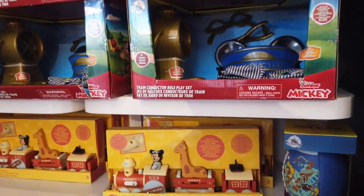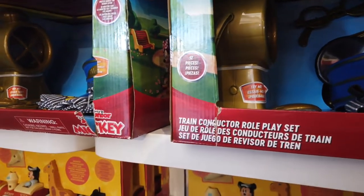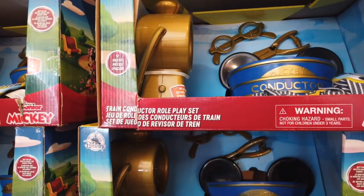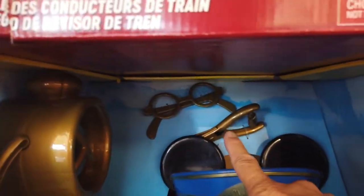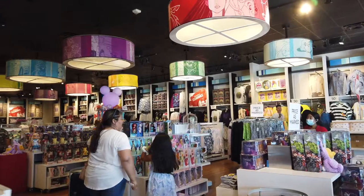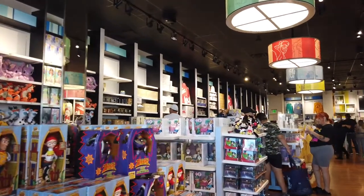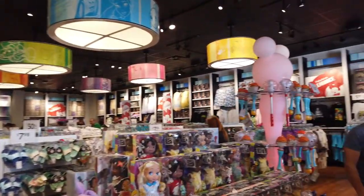Oh my goodness, this is so cute. Oh, the Mickey conductor, the glasses, the hair, and the bell for the train. Very cute. Which one? Okay, let's go pay so I can get out of here.